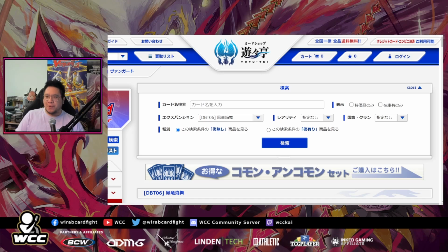Guys, today we're going to look at the prices for D-BT06 because it is a big set. It's a hype set. Lots of impacts. Lots of new cards, right? And cool cards. So we're going to see how expensive they are, like if some of them have dropped. Because I did take a quick look at it on Friday when looking at DF's pack pulls and just checking how much money he got.